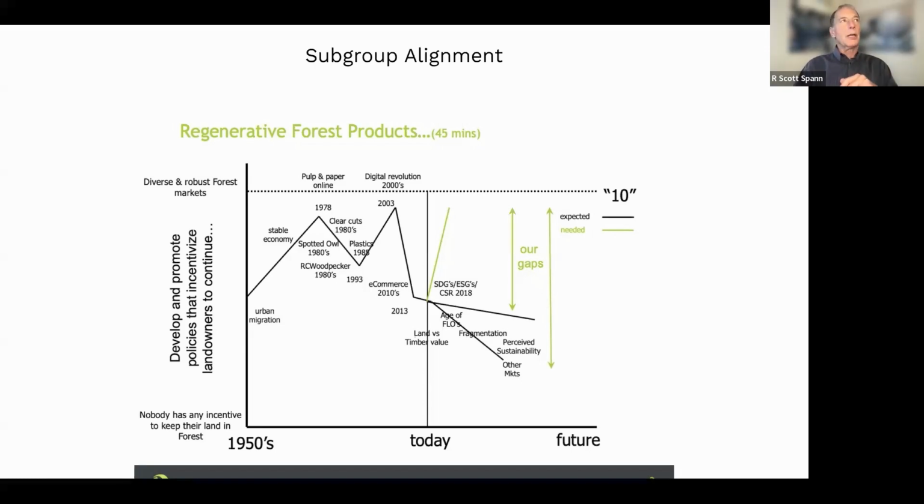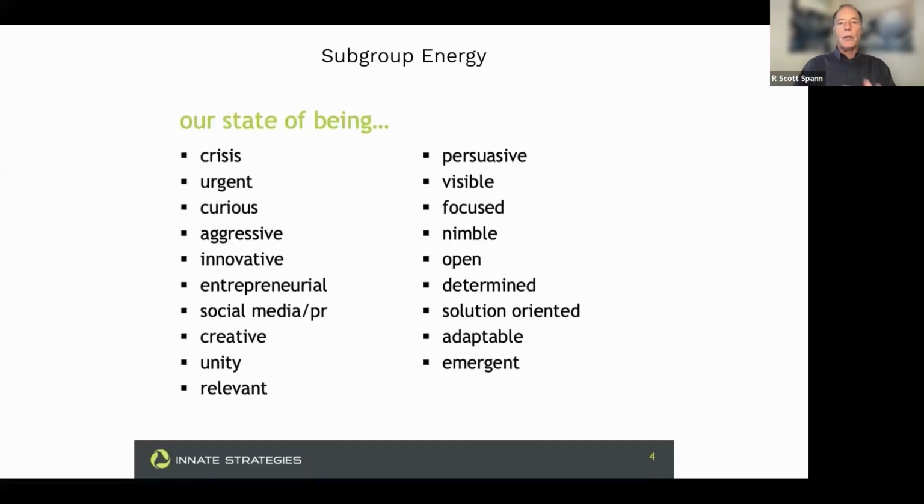People are in tighter relationship with one another. They're in tighter relationship with themselves because they realize they have allies around a goal they all care about. And they're in tighter relationship with reality. And all of that just creates this energy boost that we then want to capture. So we ask, give us one word that describes the state of being we need to inhabit in order to close those gaps that you saw in that graph above. You know, we need unity, we need to be adaptable, we need to be nimble, we need a sense of urgency. Those kinds of words came out.